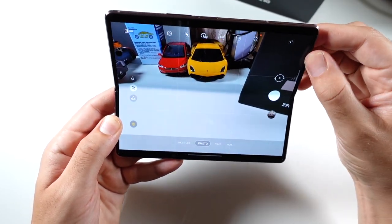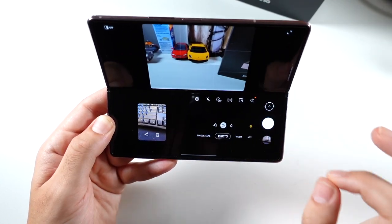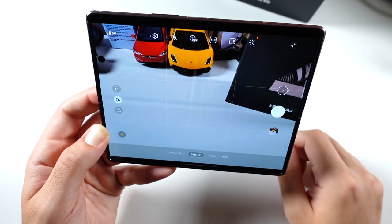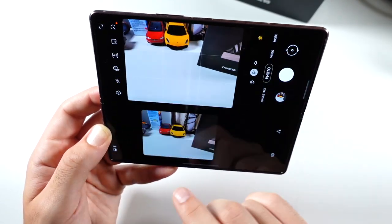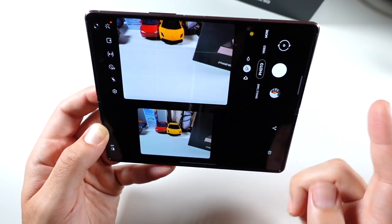You can also prop it up. You can't see it right there, but you can bring it into that little view window and use this as the shutter key right here as well. And not only that, if you click this button right here, you can go down here and see your gallery. You can swipe through your gallery right there while taking a photo.